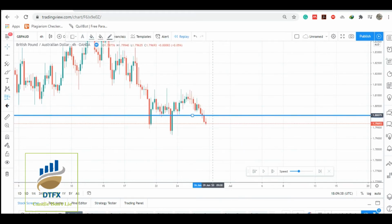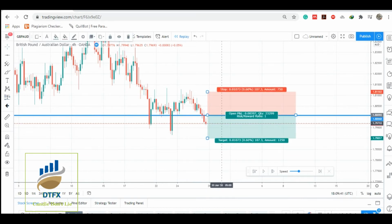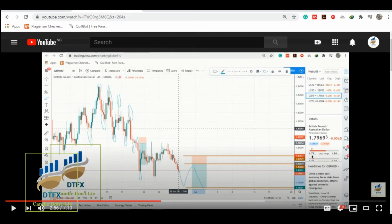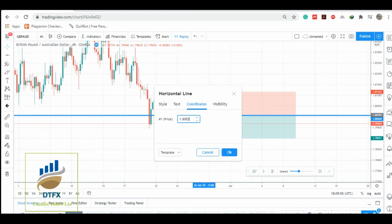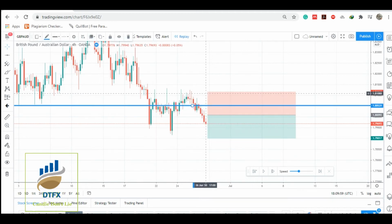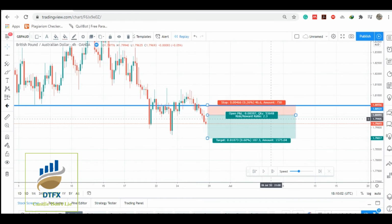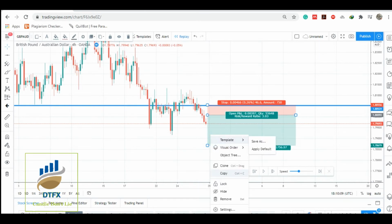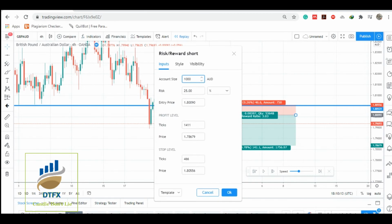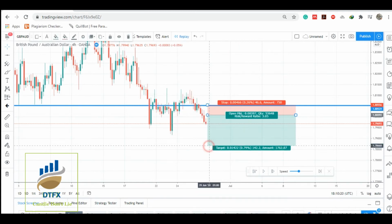So our potential pending order will be around here, and where will our stop loss be? Our stop loss is 1.80529. 80529. Yeah, somewhere around there. I will target our 1 to 3 risk to reward. Something like that.